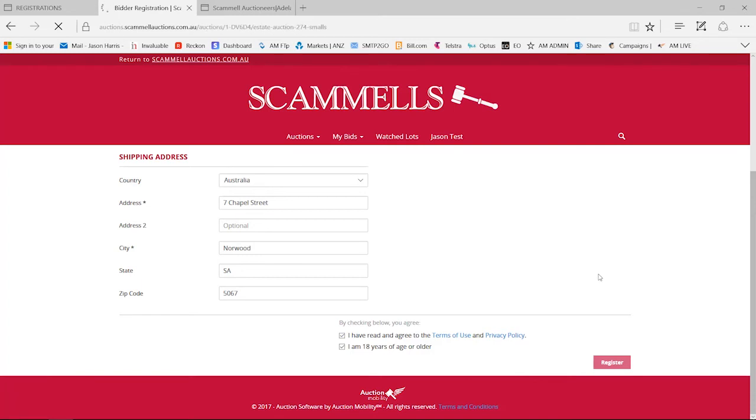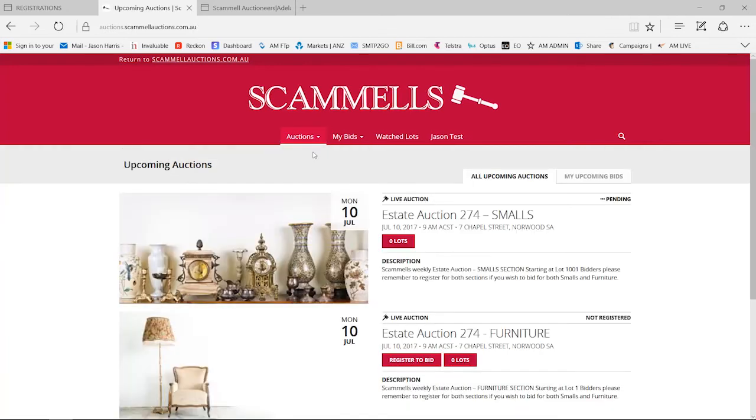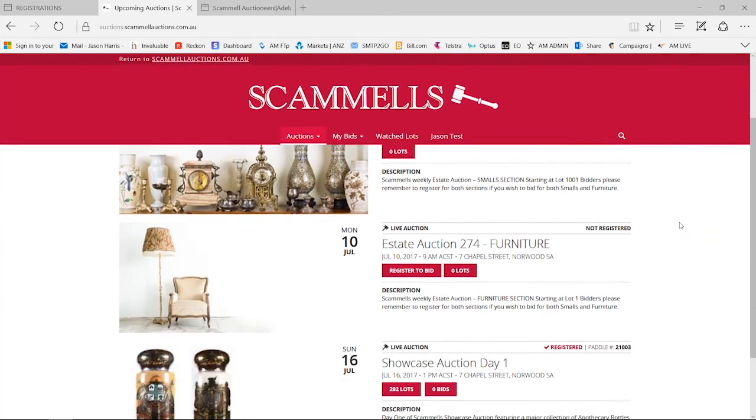It will ask the administrators to approve you for that sale. So it says here that your registration is pending. So let's go back and have a look at what we can do within the sale. So that's how easy it is to get registered. And you'll need to do that for the moment. We're working on a global registration system which should be released in around about a month's time.